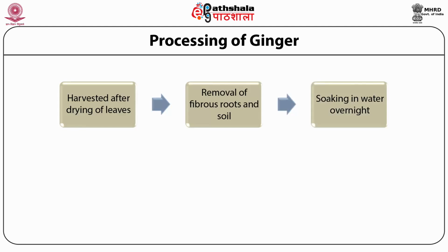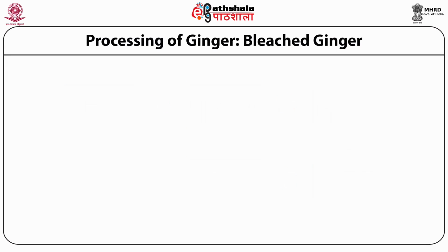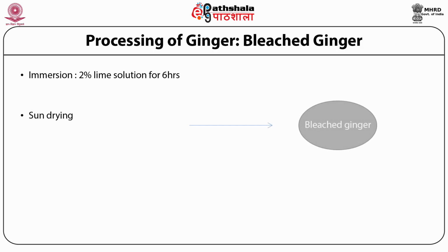Rhizomes should be soaked overnight in water and then cleaned. The skin can be removed by bamboo splits or wooden splices. After scraping, the rhizomes should be sun-dried for a week with frequent turnings, and skin should be removed by rubbing with hands. This will produce non-bleached ginger. However, if these are immersed in 2% lime solution for 6 hours, followed by sun drying, they can be termed as bleached ginger. Proper care is required during this operation, which will assist in minimizing microbial damage and may improve presentation.